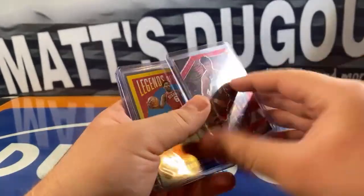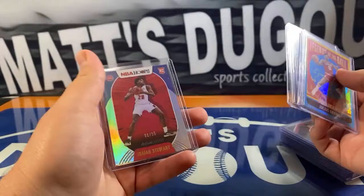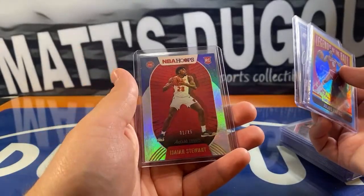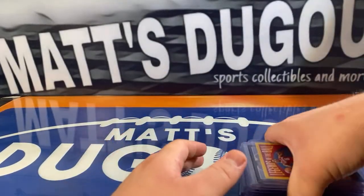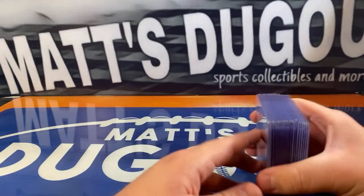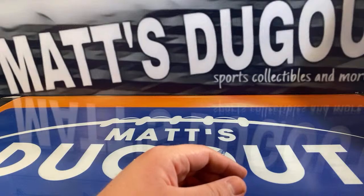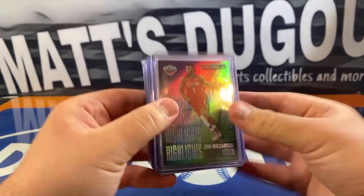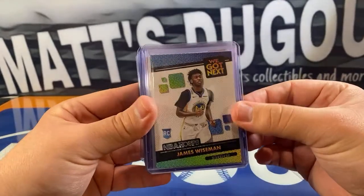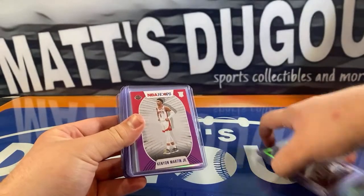Red. This is the Red Wave. Josh Green, Legends of the Ball, Julius Erving, Ja Morant, City Edition, and Artist Proof, 1 of 25 rookie Isaiah Stewart. Nice one. Yeah, that was a good card for Detroit. Okay, that over there. Next up, we had highlights, Zion insert, James Wiseman rookie insert, now playing rookie of Vernon Carey.